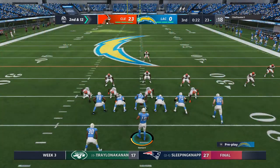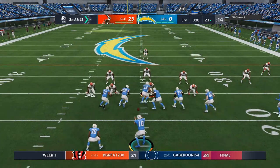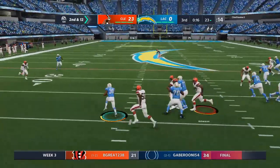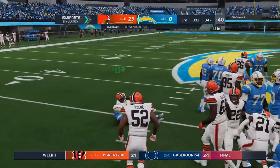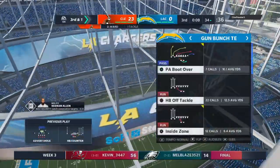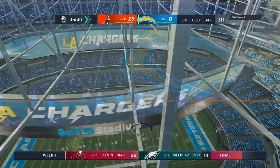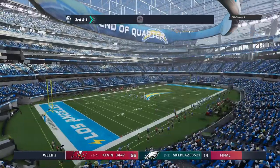First play of the drive goes the wrong way. Here's second and 12. Once more, here's Eckler. They get 11 back on that one. It leads to third down. He's tackled at the 34-yard line. This offense in desperate need of a conversion as they come up on third down.